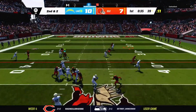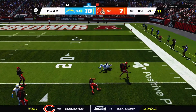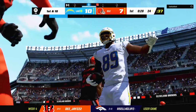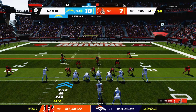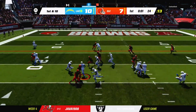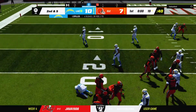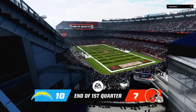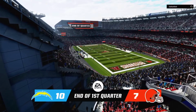Justin Herbert looking to pass. Looking for his tight end on the corner. It's complete. And they're going to have another first down as he's going to be tackled at the Browns' 24-yard line. On 1st and 10 is Spiller. And he's going to be brought down on what will be the final play of this first quarter. 10-7 our score after one right here on EA Sports.